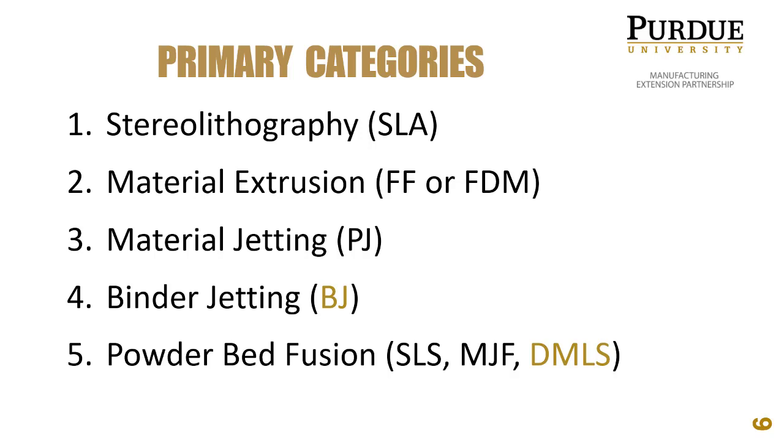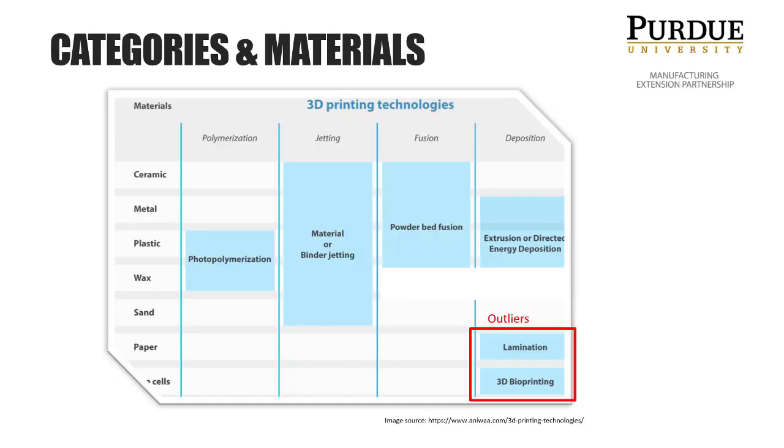The last one there, powder bed fusion, has several options when you talk about energy source. Whether it's light-based, laser-based, or a combination of light and adhesive, powder bed fusion is somewhat of a growing and broad category. Another way to look at these is columns on the left.